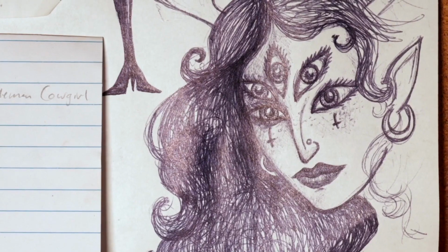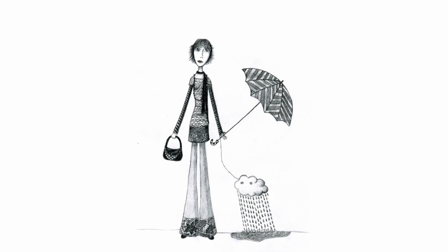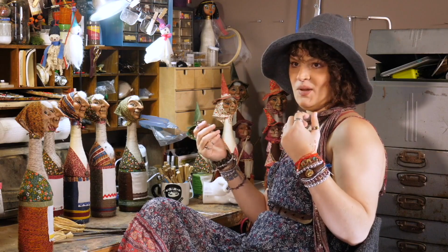I have an idea, but I don't really have all of the details fully fleshed out. Those kind of come when I'm working. I like to say that the art tells me what it wants.